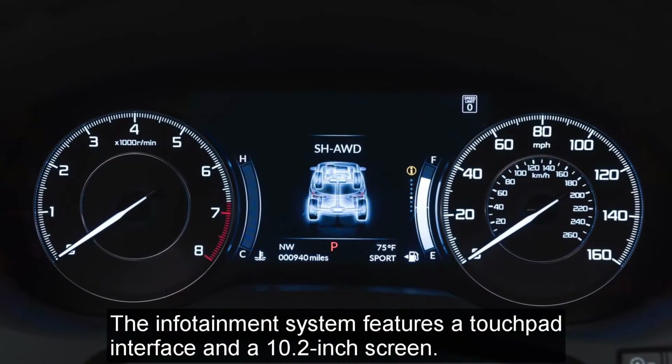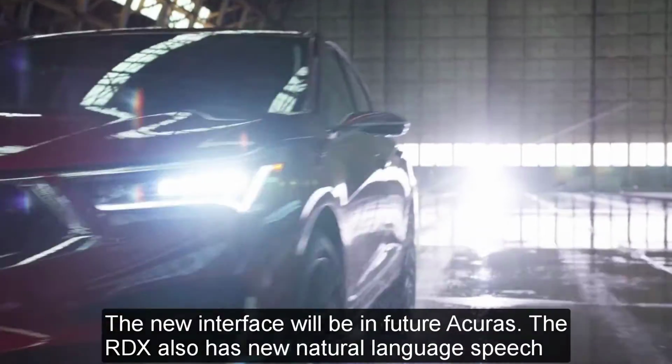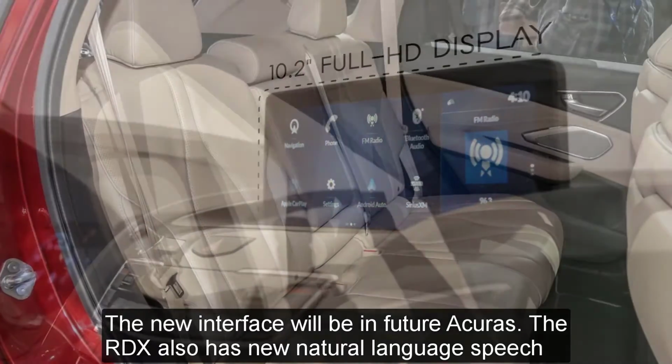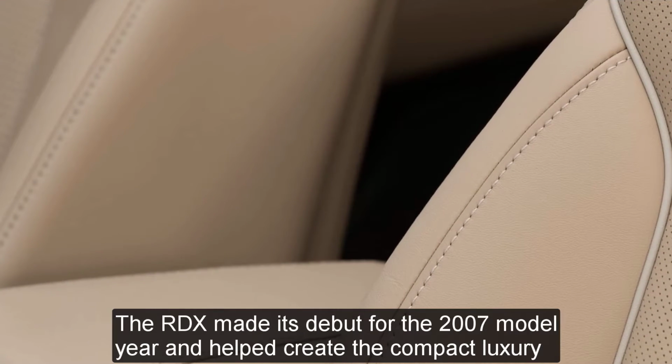The infotainment system features a touchpad interface and a 10.2-inch screen. The new interface will be in future Acuras. The RDX also has new natural language speech recognition. There is 4G LTE Wi-Fi and over-the-air updates for telematics and infotainment.